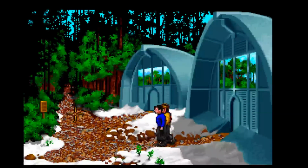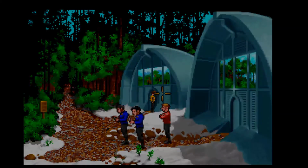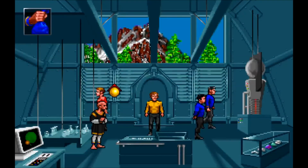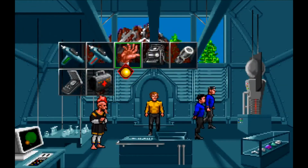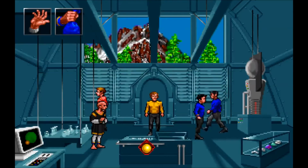Let's go to the mountain then. Now that we have done everything here, let's go back to the mountain and find out what we can. But of course, we can use the lab to maybe analyze the hand that we got. Let's see. Where is the hand? There it is. Can we use it here? Spock, see what you can do about that hand.